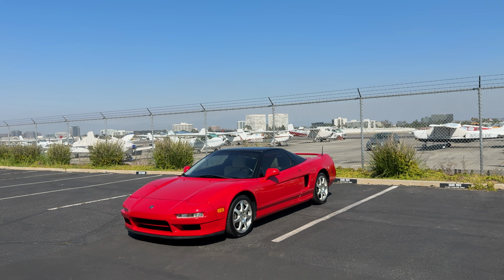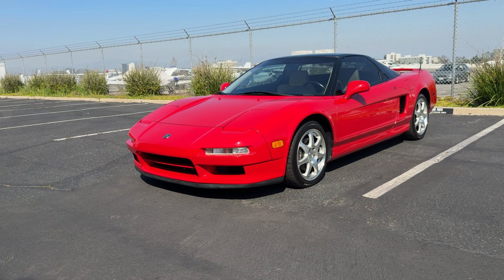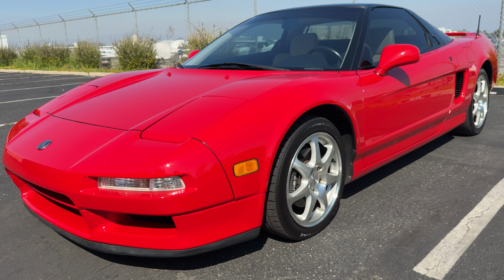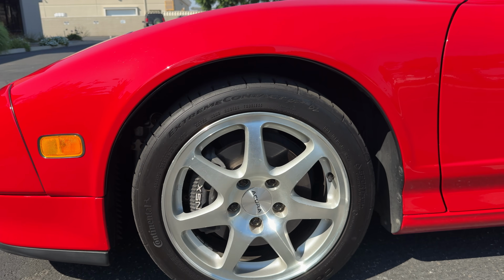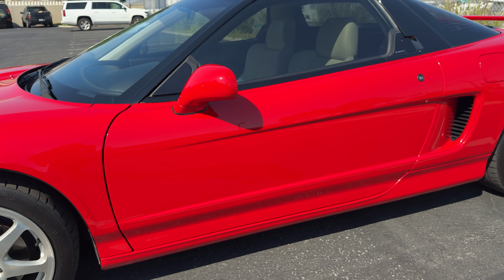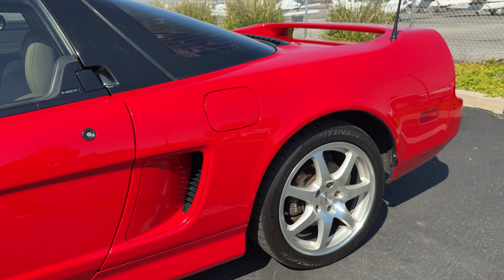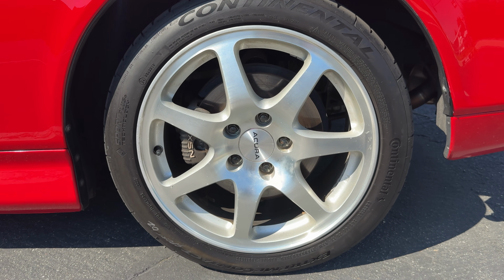This absolute legend of a car, the 1991 Acura NSX, truly revolutionized the car game, I think, for most. It's finished in this factory color called Formula Red, and it has the ivory interior color, which we'll see here in just a few minutes. But this car has been meticulously well maintained. Tires are from 2022, brakes and everything are all good. Yeah, this thing is super sweet.